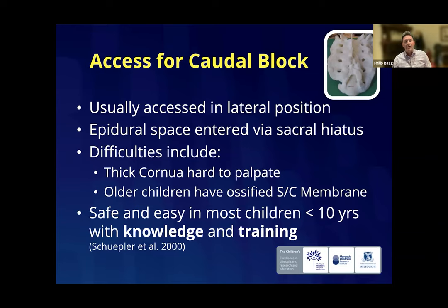To access the caudal, for caudal block, it's usually done in the lateral position and the epidural space is entered via the sacral hiatus. Difficulties will include having thick cornea, which are hard to palpate, or older children having an ossified sacrococcygeal membrane and difficulty piercing the sacrococcygeal membrane. But a great German study by Schuppler in 2000, where he had 32 inexperienced residents that were shown how to do caudal blocks. And after 32 blocks, they could achieve an 80% success rate. And so this wasn't trained anesthesiologists, this was inexperienced residents. So it is relatively easy to learn.